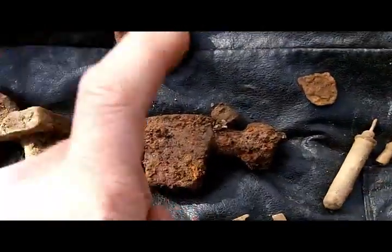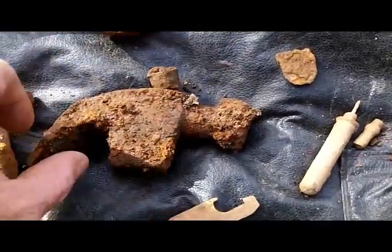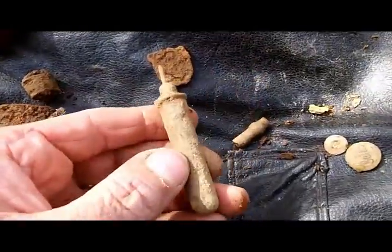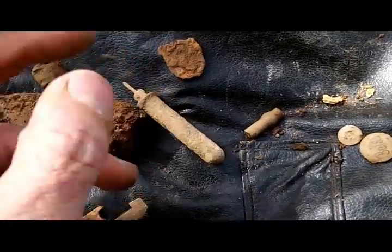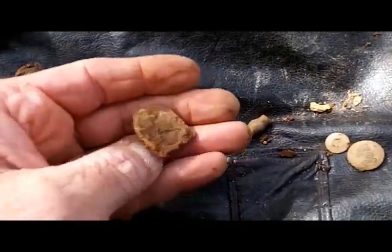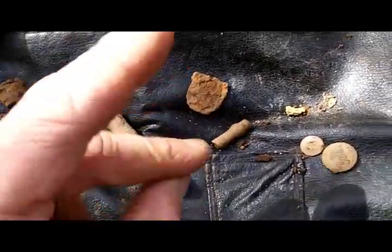Yeah, interesting. That hammerhead is sweet. We'll clean that up. Again, I don't think it's very old. Maybe 40s, maybe even 50s. I'm betting more on the 40s. This, yeah, not a clue. I'm going to have to clean that up really well and take a peek at it. No idea. This thing was giving me an 80 signal, so I don't know. It just looks like a chunk of iron to me, but then again, who knows?